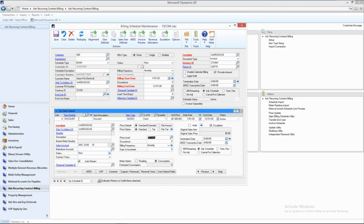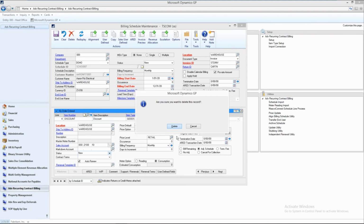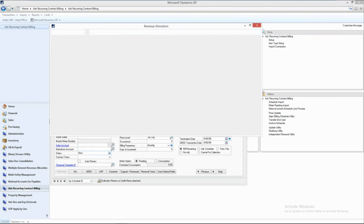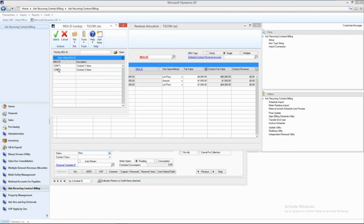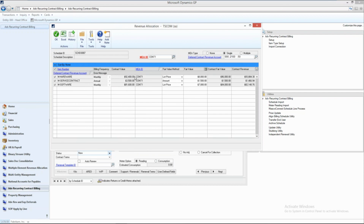you know what, let's take the discount out. We'll just leave the other items in there. I'm going to come up to the revenue allocation. I'm going to tell it that these things are a single contract. I'm going to link them together, and the system is going to look at the contract price, which I can see in this column. So I've got my hardware.